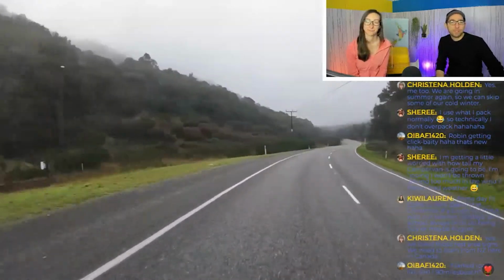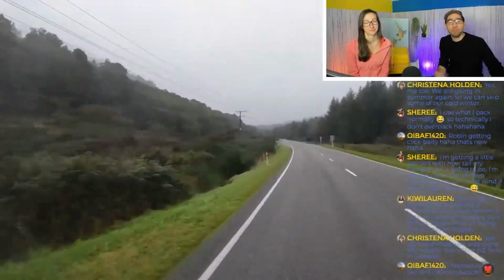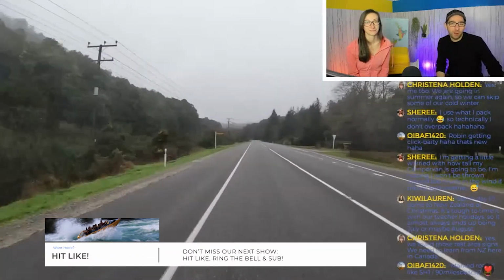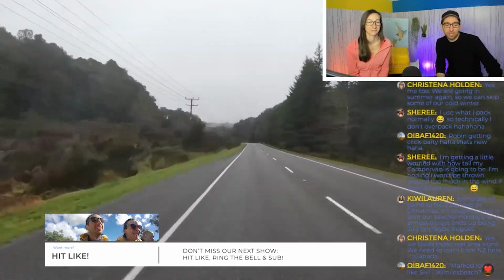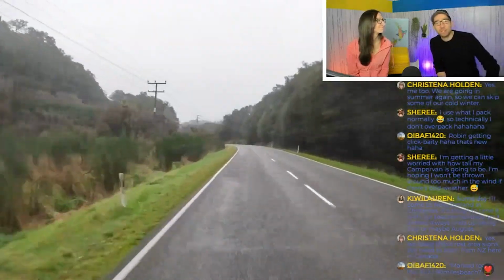Alright, so that wraps up 20 tips for driving on the South Island of New Zealand. Remember that New Zealand's weather can change rapidly and the conditions can vary greatly depending on where you are on the South Island. Always prioritize safety and adapt your driving to the conditions you encounter. Enjoy your journey through the stunning landscape of the South Island.